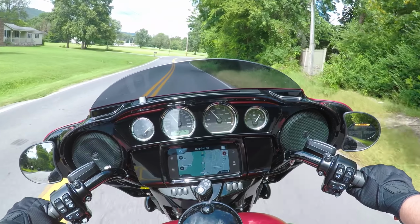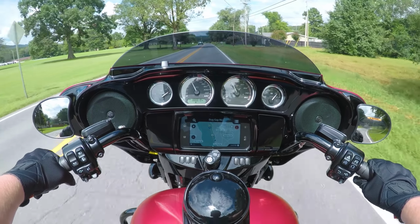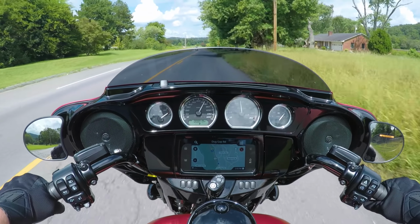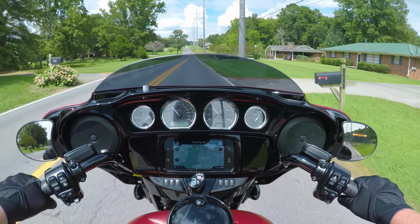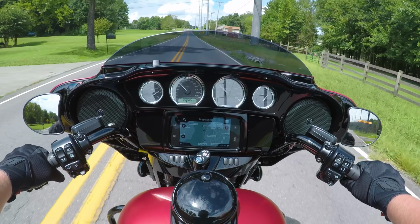We're going to open it up here on this nice little country road stretch and see how she does. Here we go. So, you guys can see the power is great, the sound is great, it is just a fantastic, fantastic engine. That Milwaukee-Eight is unlike anything else.